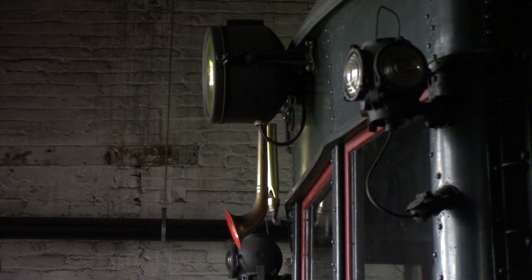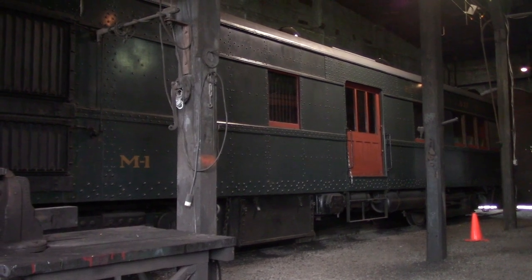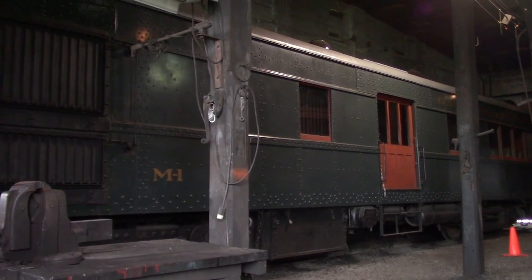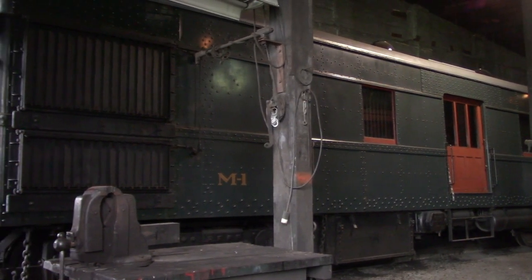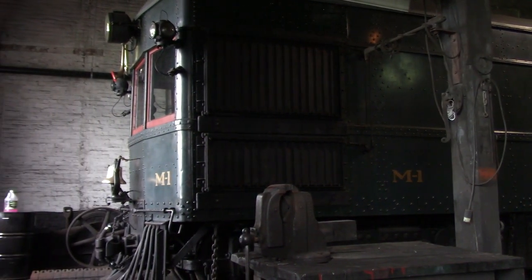With a seating capacity of only 12 people, the M1 usually pulled coach number 8, which we'll see later, as a trailer. Today, the M1 is brought out for special occasions, such as the Fall Reunion and the Winter Spectacular. It's the only original 3-foot narrow-gauge motor car still operating in its original location.